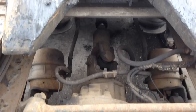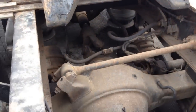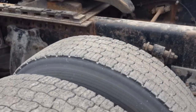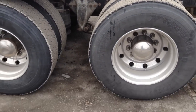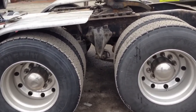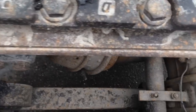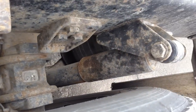Taking a glance at leaks, everything looks good. Fifth wheel is nicely greased. Here's its aluminum rims all the way around as well. Let's get behind the wheels here.